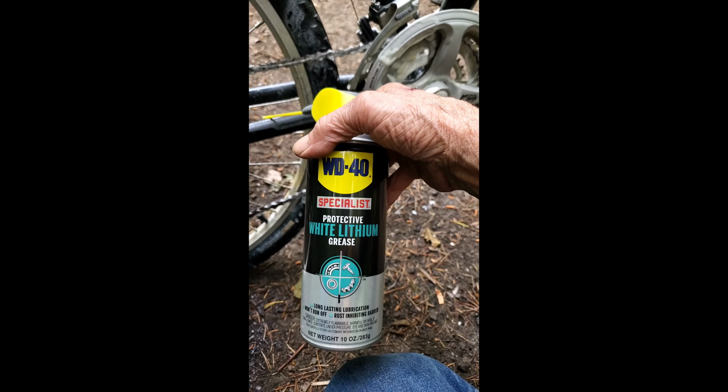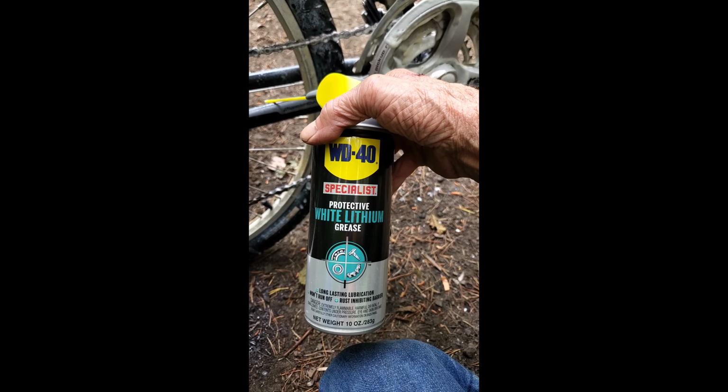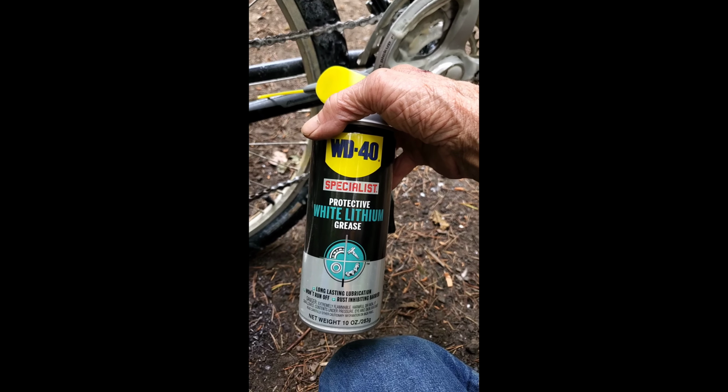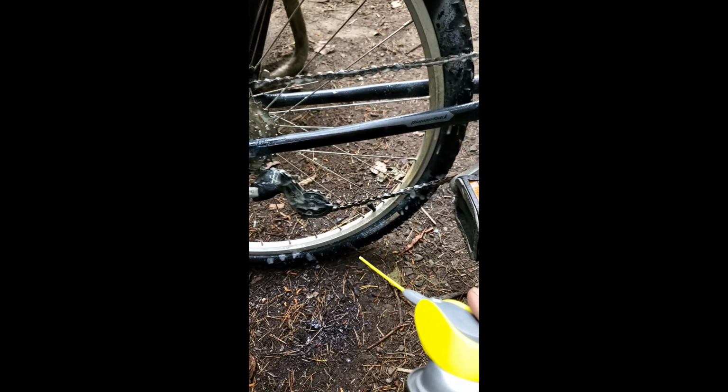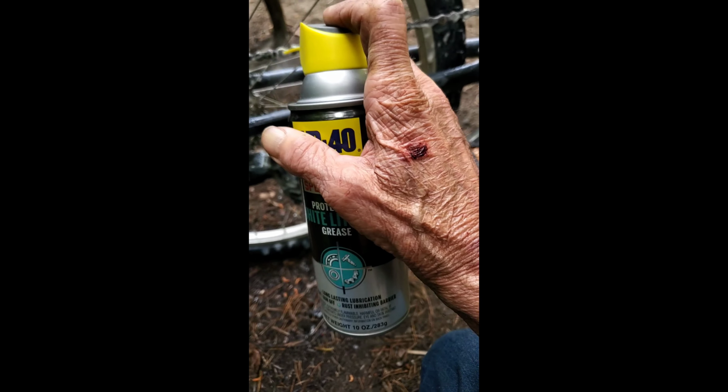What are we using here? WD-40. Protective White Lightning Grease. Lithium grease. Yeah, that's what we're doing.